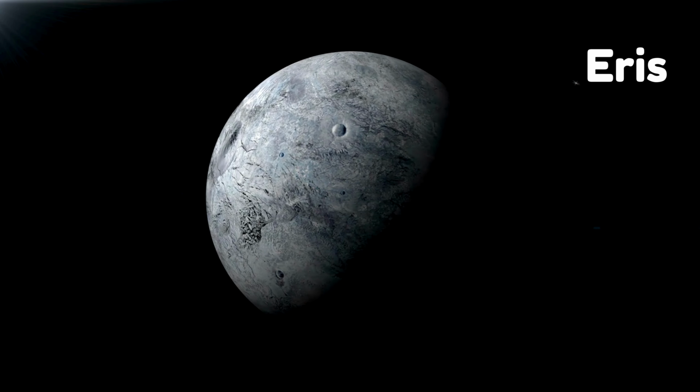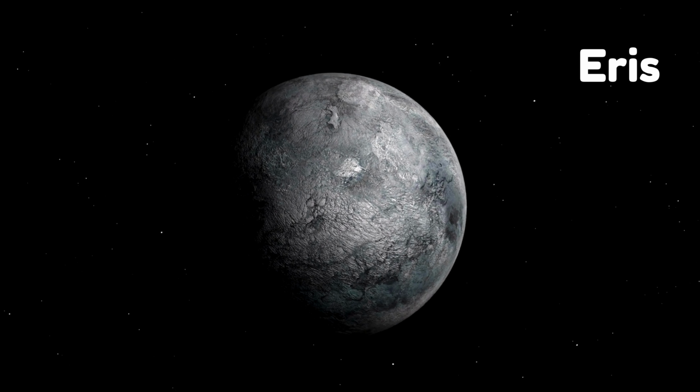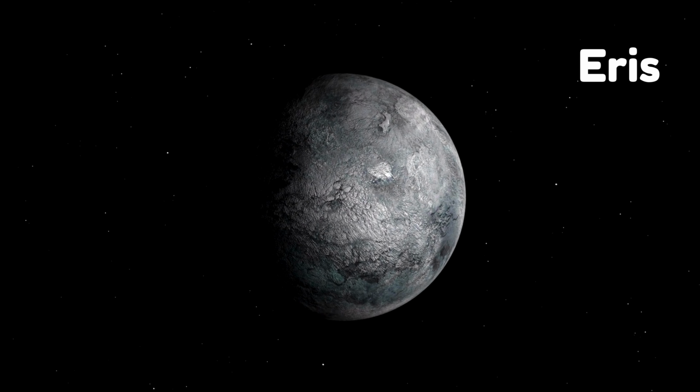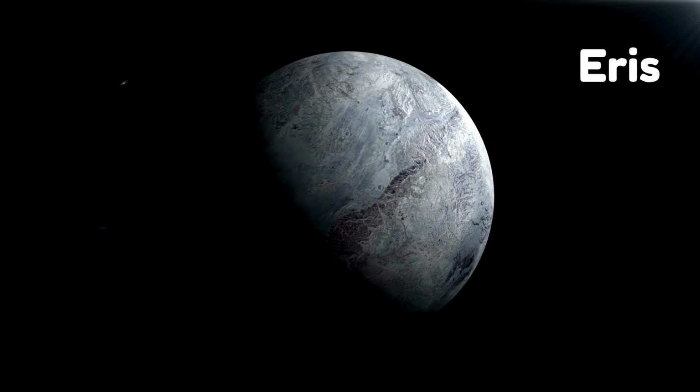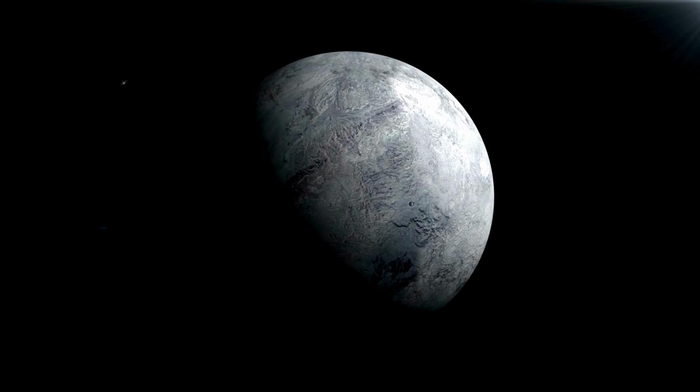Eris. Eris is a dwarf planet that's almost as big as Pluto. It lives far away in a very cold place. Eris is so far away that it takes about 557 years to go around the Sun once.